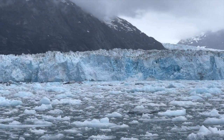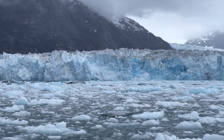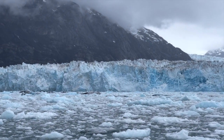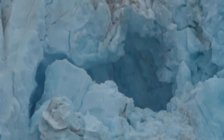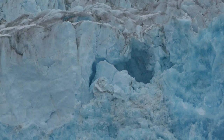Many theories abound as to why this glacier made such a sudden and dramatic retreat since 1982. Captain Fred shared that during the 1964 earthquake, which registered a 9.2 on the Richter scale, and lasted for 4 minutes, caused a split in the Columbia Glacier.